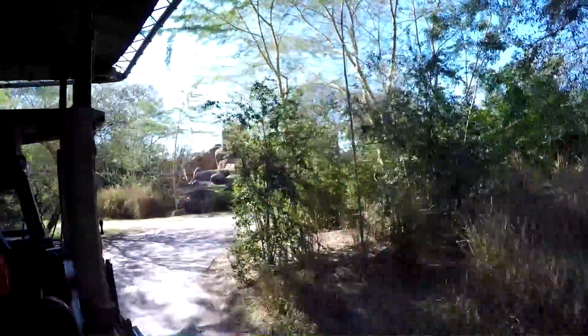So we'll head out towards a kopje rock formation. Kopjes are known to be home to lions. Lions like to stand up on the kopje because they can see for miles and miles and look for any potential prey.